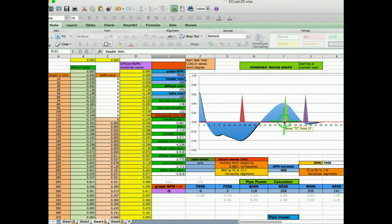So what you have is the reeds begin to open, and then they shut closed, and then the reeds have to wait until exhaust closing before suction begins to happen again in the crankcase, and they open again until TDC. So at this time, the baffle wave is working against you. It's contrary to engine power.